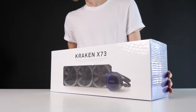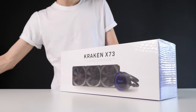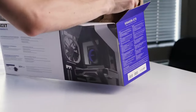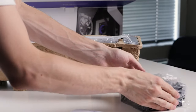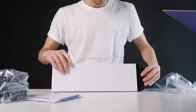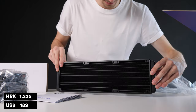For the cooler, I wanted to go with an AIO, and I wanted 360 millimeters, and I went with the X73 Kraken from NZXT. Not much to say about it. I think it looks cool. The NZXT sounds kind of cool. You know, it's like next, but it's futuristic. NZXT. I don't know. For the cooler, I paid 1,225 kunas.